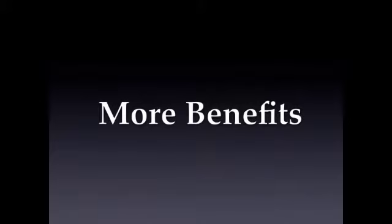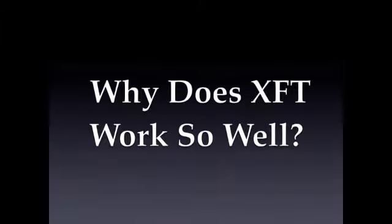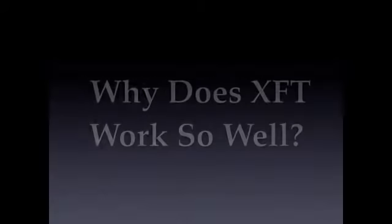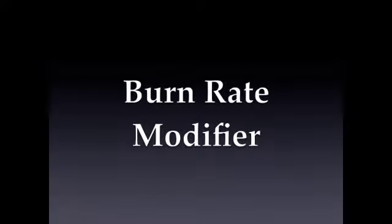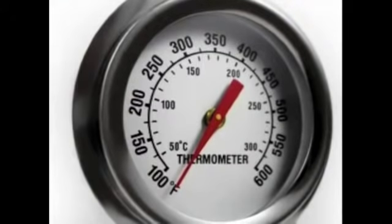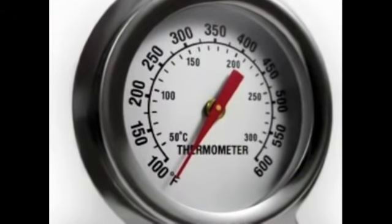There are other benefits of XFT that we haven't even talked about yet. Those are best shown by explaining why XFT works so well. Here's how it works. XFT has several components that all work together to bring you these amazing benefits. Let's quickly break them down. A very prominent component in XFT is a unique organometallic burn rate modifier. This works to lower the ignition point of the fuel by several hundred degrees.